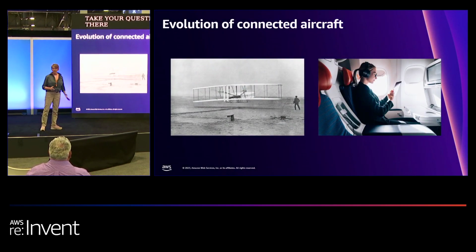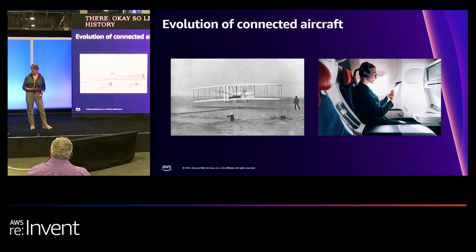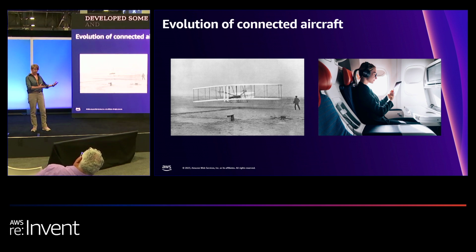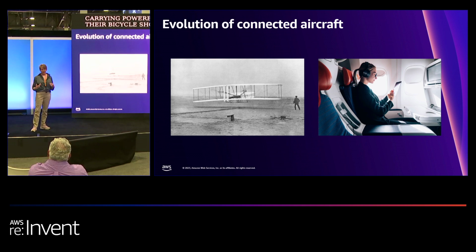Okay, so let's talk history. These gentlemen on the left, that's the Wright brothers, if you're not familiar. They originally developed some of the technology and the inventions for not human-powered, but human-carrying powered flight in their bicycle shop in Dayton, Ohio. So that's my hometown. That's where I live. Where they did a lot of their testing is literally like 3 miles from my house on the Huffman Prairie Flying Field.